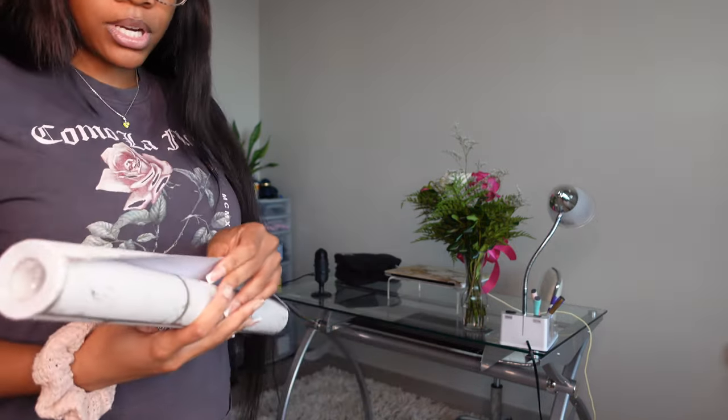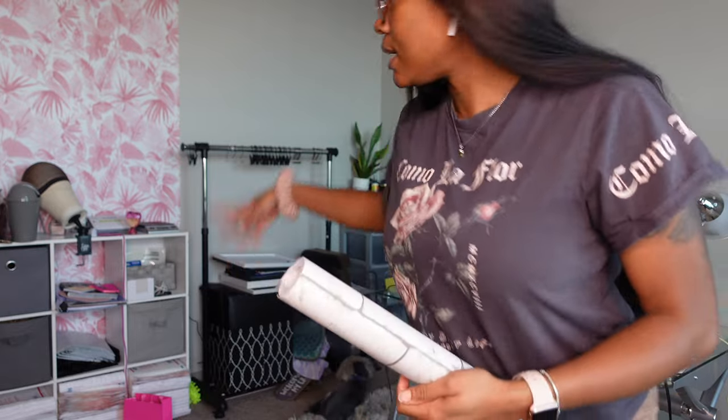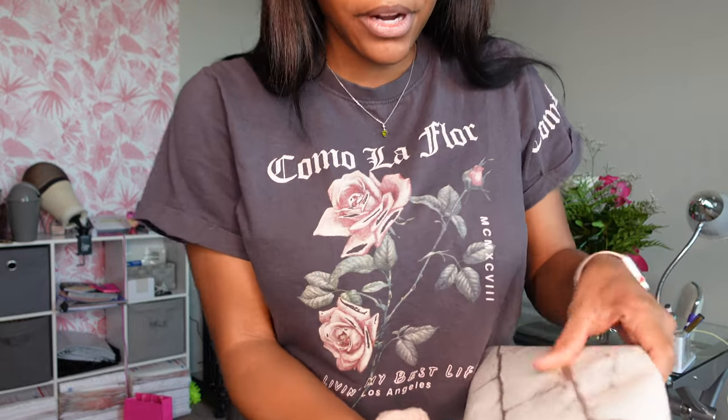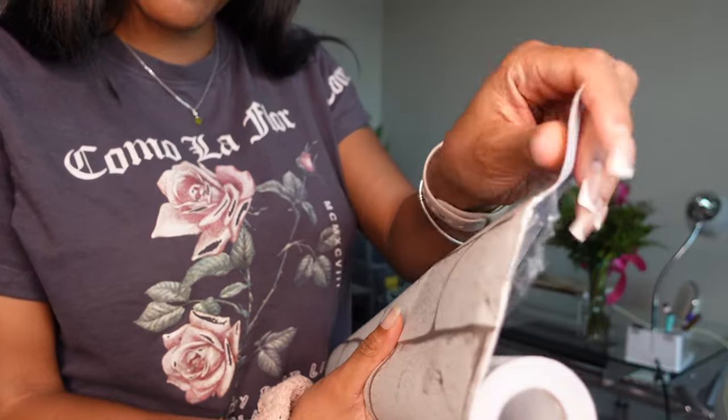Hopefully this doesn't give me any problems. The black wallpaper gave me a lot of problems just because it was a lot. It was kind of different tones at first. And this one is really, really good quality. It was kind of confusing at first because that was my first time doing wallpaper, but I really like that wallpaper too. This wallpaper feels a little bit better quality, so I'm kind of excited.